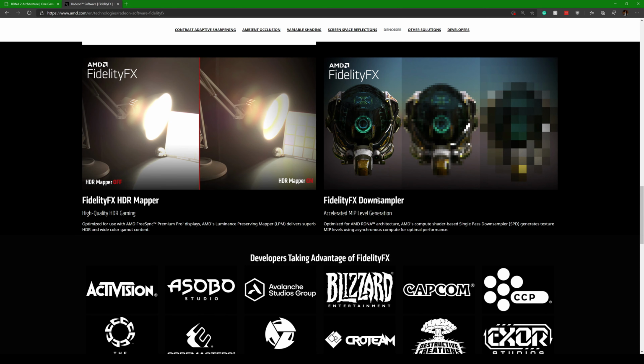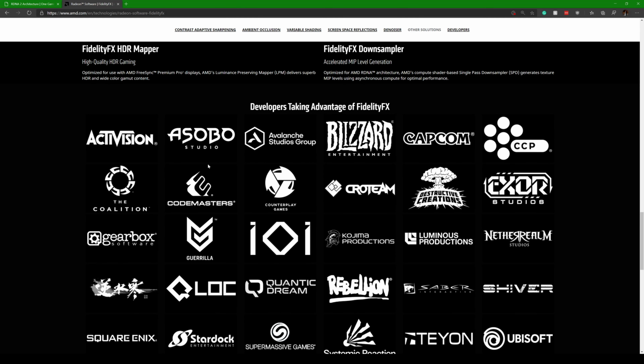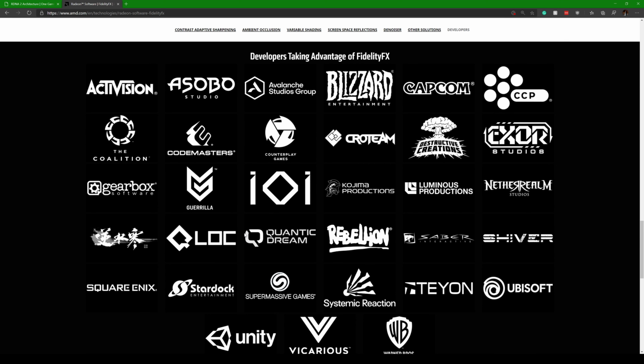Fidelity FX downsampler. Optimized compute shader, single pass downsampling, generates textures. HDR mapper. Some of the developers taking advantage of it, which is quite a few of them here.